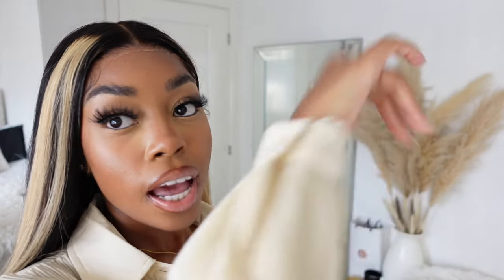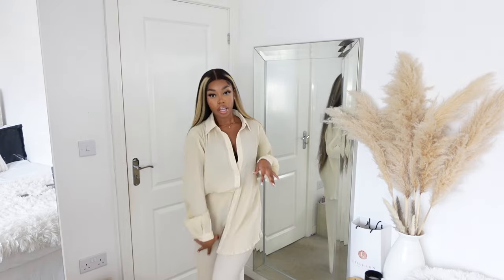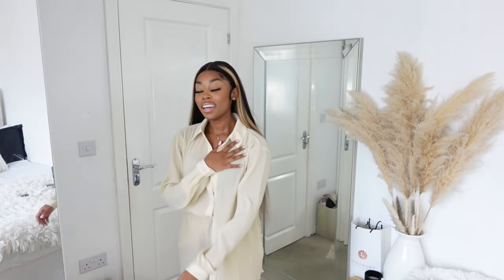Right guys, so we have the infamous set. You've seen this set everywhere, but probably more in green. I absolutely love this set. I love the detailing, the texture, and the material is super breathable. It's giving a rich auntie moment. It's giving ndirimbinga. I would definitely size down for this because it's pretty oversized, but I actually really like it like this.